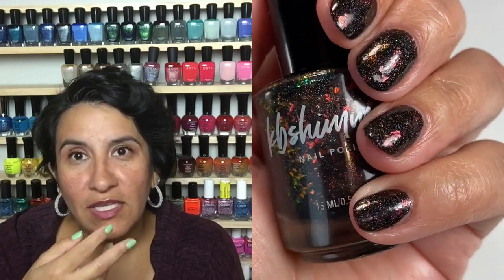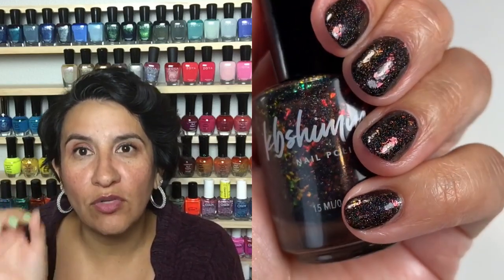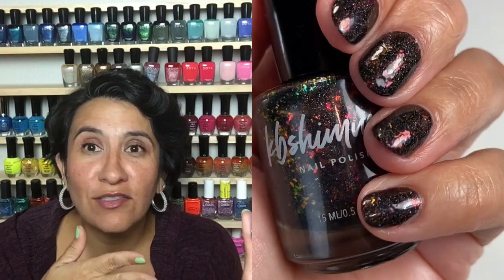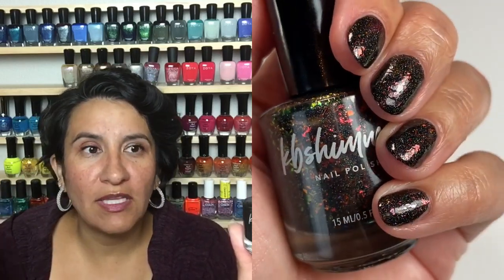I plan to wear this in Halloween if I get to do some Halloween manicures, just because it's so good, you guys. If you're looking for some sort of new black polish to add to your black polish collection, I feel like this is really pretty. And it has, just like I said, an amazing formula. So let's get into live swatching of Bugs and Kisses.